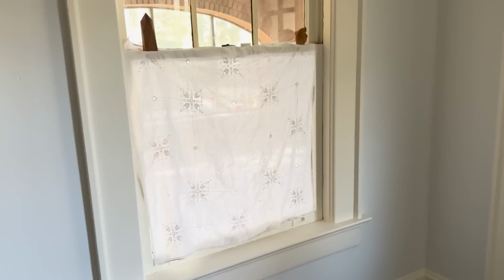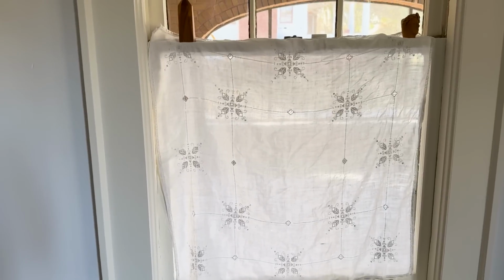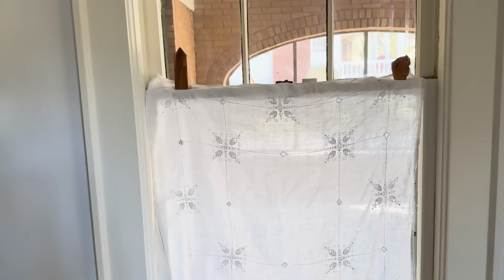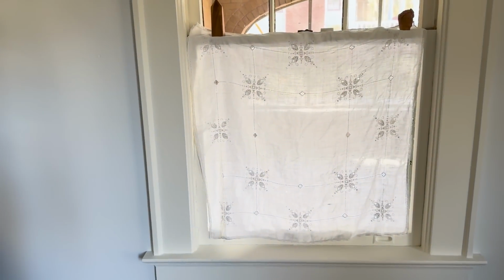I found this little linen tablecloth. I think that's what it is. And it perfectly fits on the window. Obviously, it won't stay with those holding it up, I can get a little rail thingy. But I love it, it's so cute.